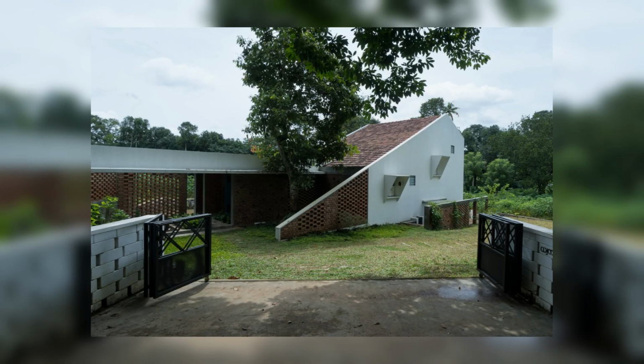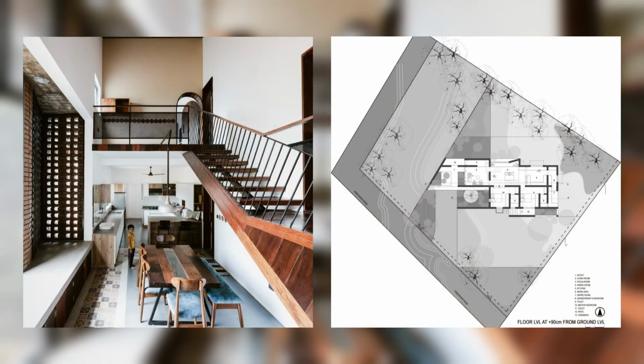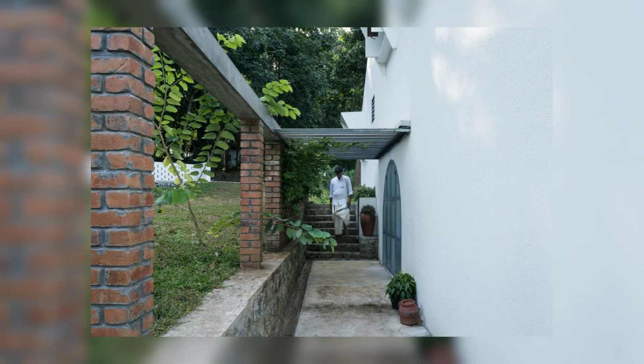This tree held cherished memories of the grandparents and the clients, Mr. Nidin and Mrs. Lekshmi. Mrs. Lekshmi had witnessed the tree throughout her life and wished for her children, Nila and Nilav, to experience its presence in their home. Thus, a house was built in the shadow of this bay leaf tree, akin to a fallen leaf, a bay leaf.